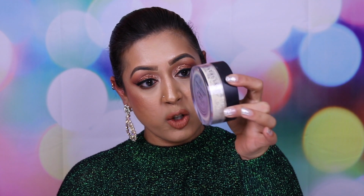My shade is Honey Honey T3. Again, very similar to the Dose of Colours one, but I think the Dose of Colours one's slightly better. This gives full coverage, doesn't crease, great colour, great for the under eye area, really great at covering imperfections. It doesn't crease, it doesn't move, it doesn't budge, and it makes me look really nice and illuminated under my eyes.